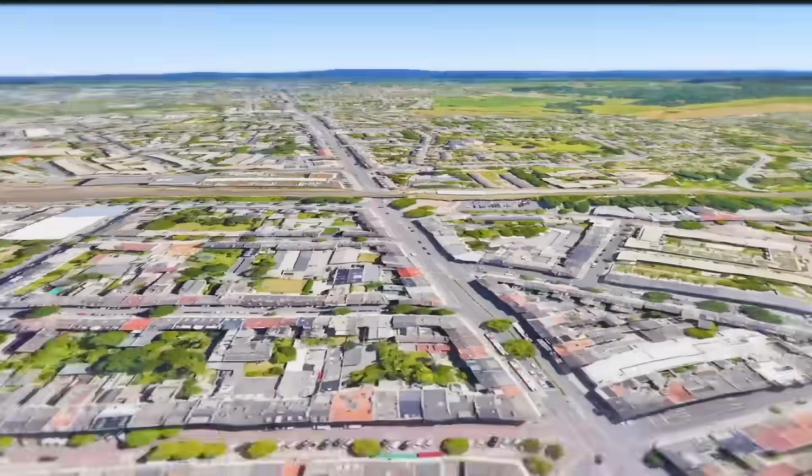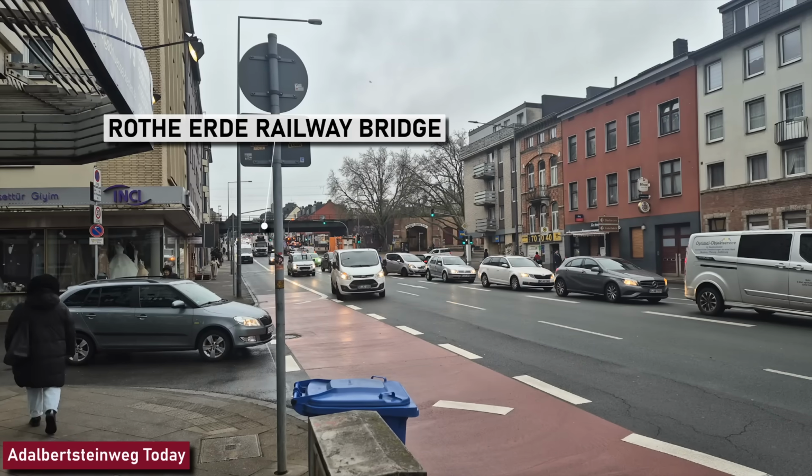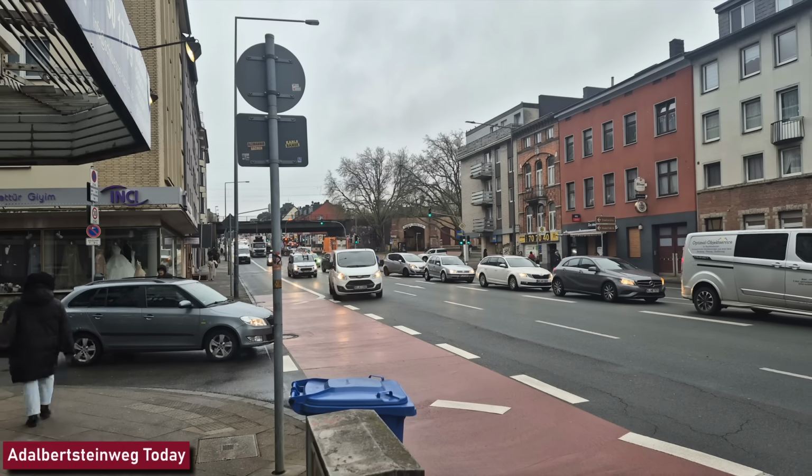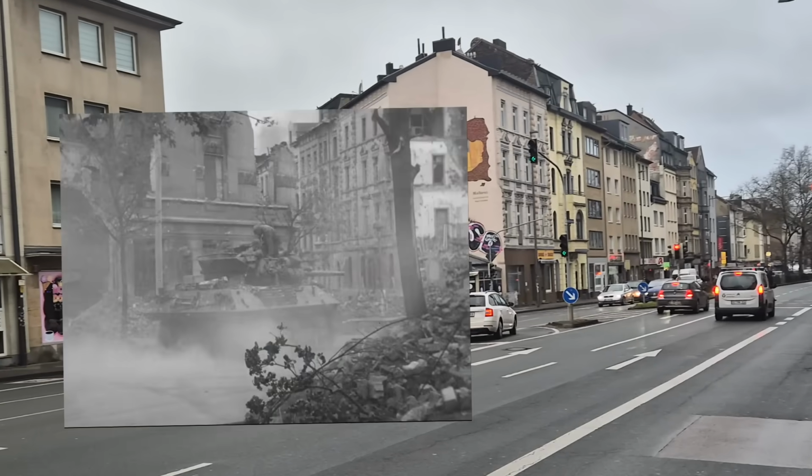Standing on Adalbert Steinweg today, looking towards the Rote Erde railway bridge, we can see a busy thoroughfare. Here's the bridge and the iconic tunnel, which was filled with rubble at the time. As we turn towards the centre of Aachen, we can see the Tower of St. Joseph's, but do you notice anything missing?